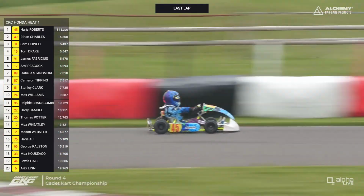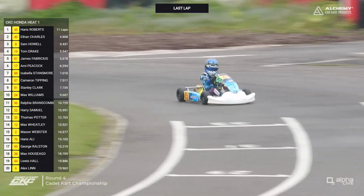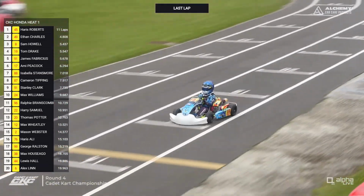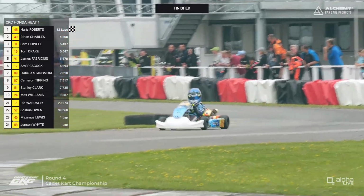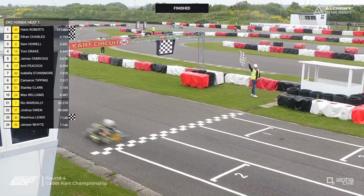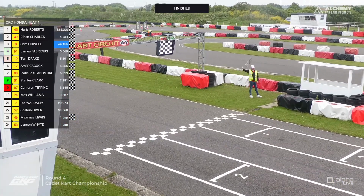Down the back straight though for the final time, your race leader with a gap of almost 5 seconds from 5th place comes through to take the Heat 1 victory. Harris Roberts cements that championship lead with a Heat 1 victory. Ethan Charles should come through for 2nd place. There he does with Sam Howell. Fabricius gets past Drake on the final lap.